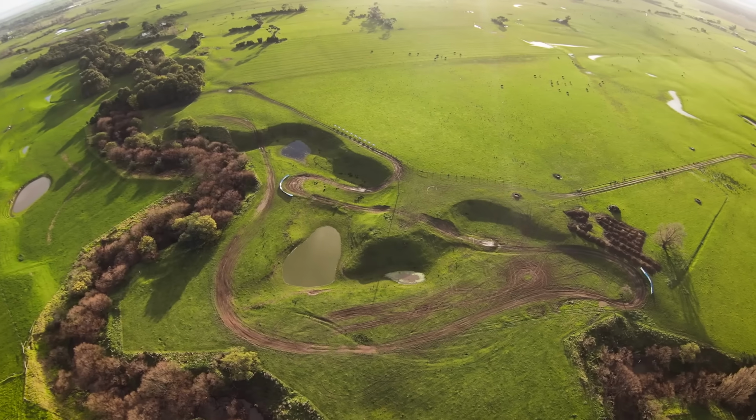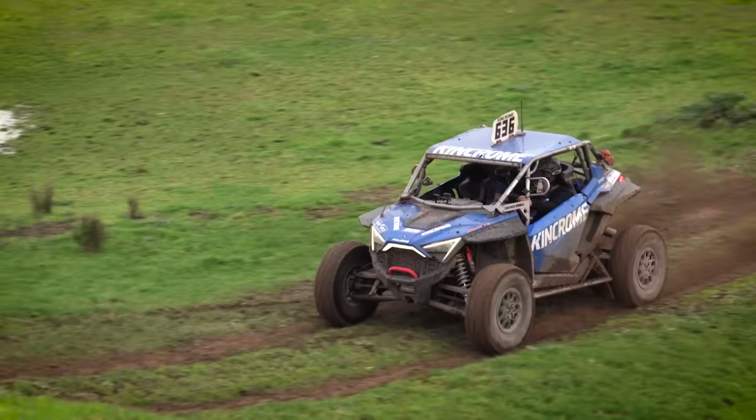Drivers will go head to head to compete to get the fastest time. This is the hot lap.